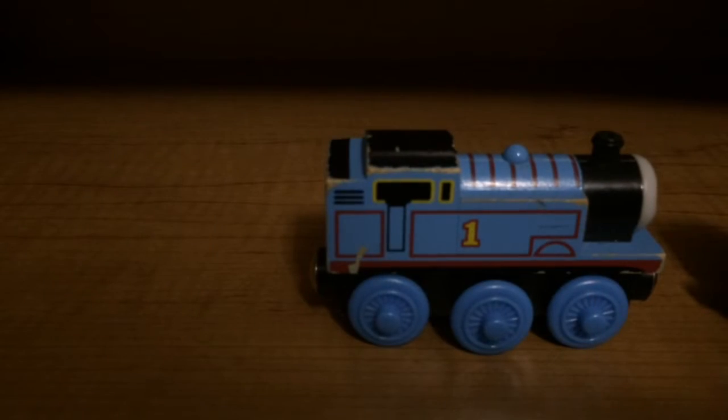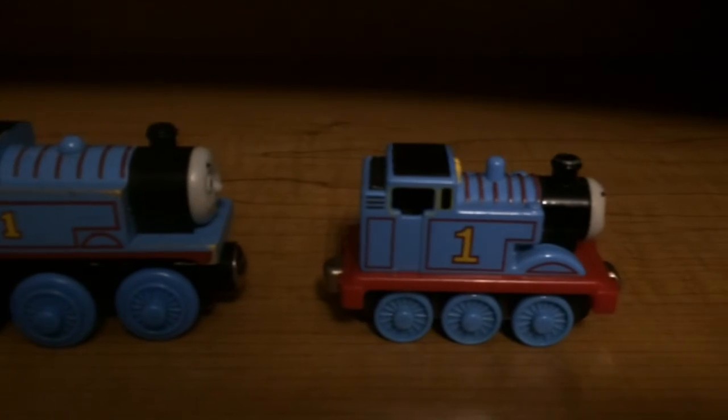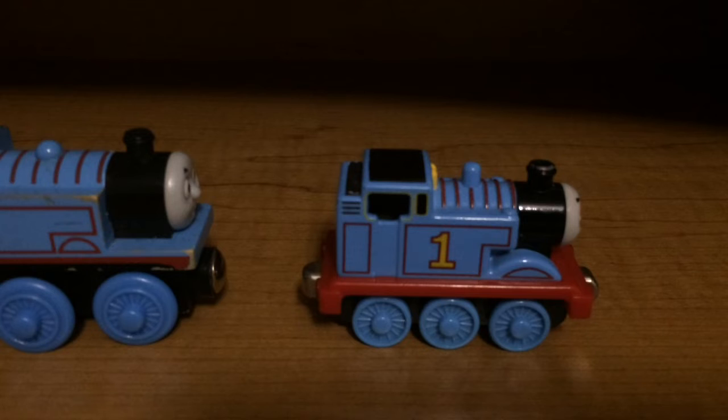In my opinion, the Wooden Railway has better proportions than the Take-Along. This is most likely because Take-Along was designed to be portable and go with little engineers as they traveled. So it makes sense why many of the toys are so squashed down and tiny compared to Wooden Railway.